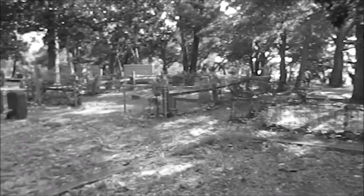I'm gonna take you guys and walk this way. So, I am gonna do a nighttime investigation here, that is for sure. I just wanna give you guys a brief little look at the place in the daytime before we go and start investigating at night. There's some really, really odd graves here.